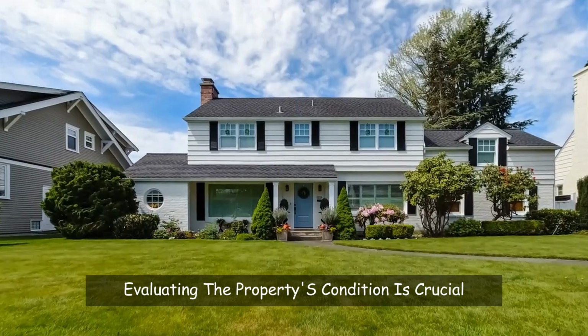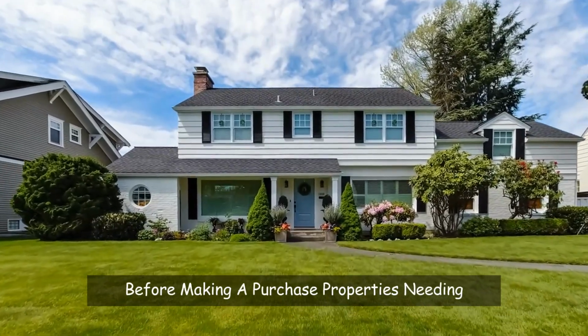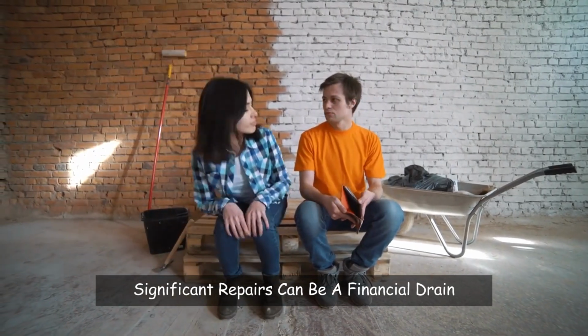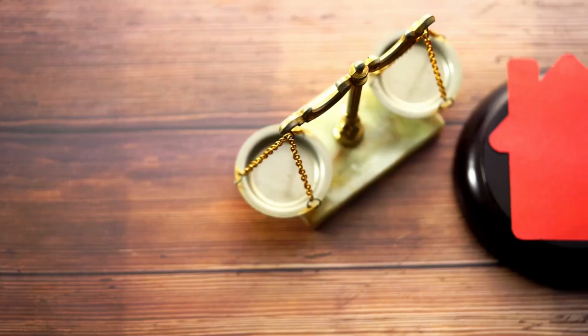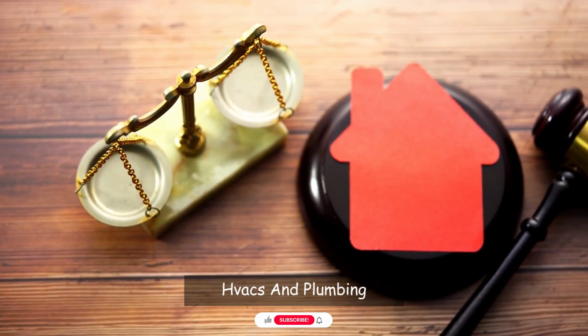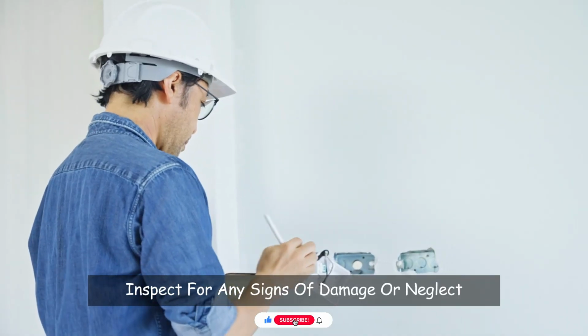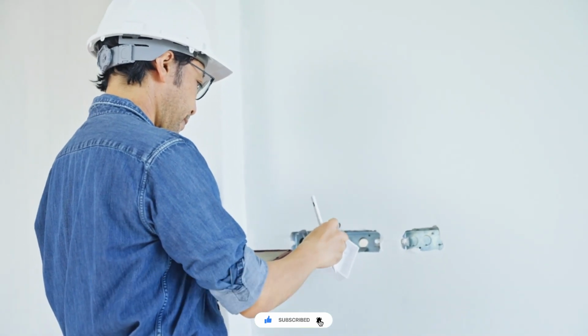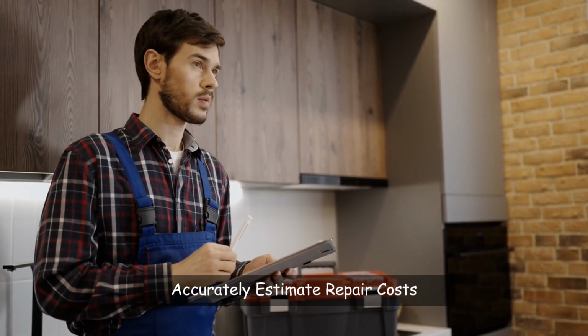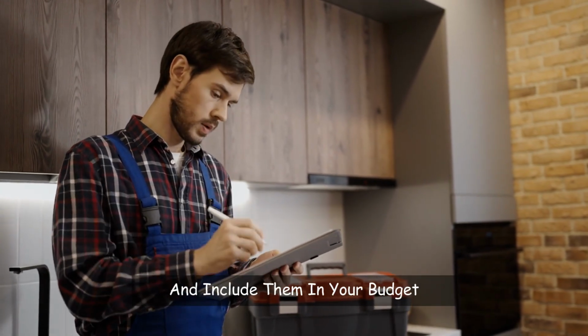Evaluating the property's condition is crucial before making a purchase. Properties needing significant repairs can be a financial drain and difficult to finance. Consider the age of major systems like the roof, HVAC, and plumbing. Inspect for any signs of damage or neglect. If you're buying a fixer-upper, accurately estimate repair costs and include them in your budget.